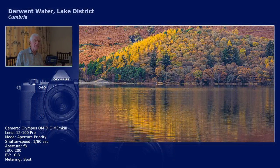As well as presenting the big view of Derwentwater in the Lake District, I sometimes like to go for detail, particularly where there is a good reflection. At the time, I was fascinated, motivated by the light striking those trees in the distance.